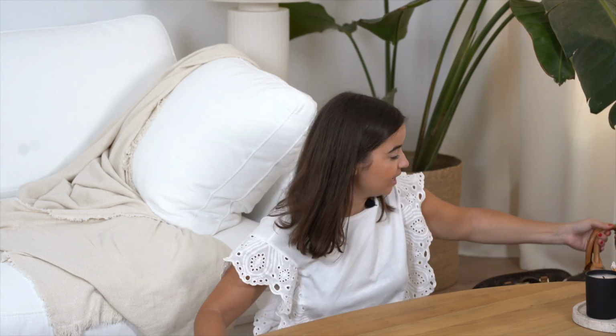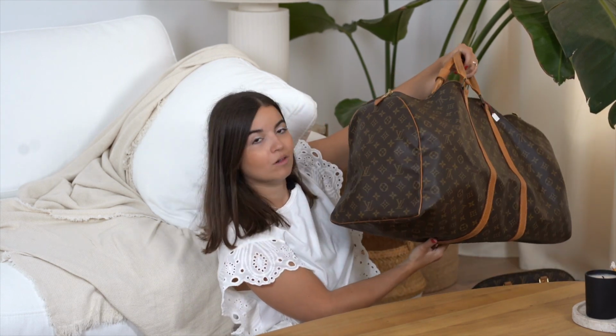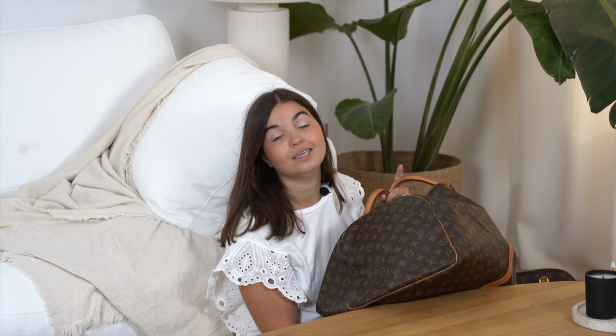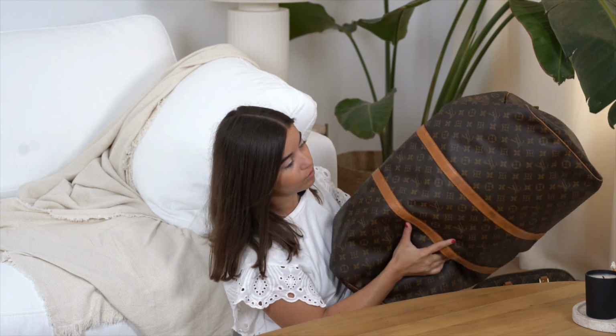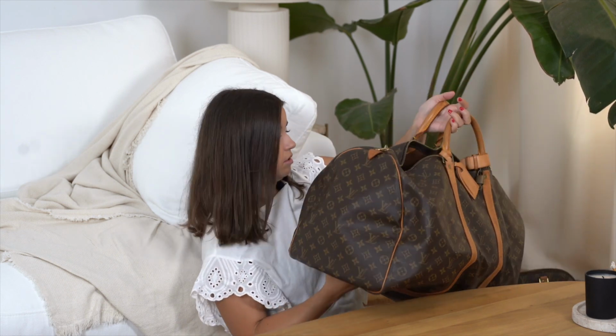Okay, I'm going to go for another one. I'm going to go straight for the biggest bag I have today. This is heavy because I put some blankets inside. So this is the Keepall size 60 from the Maison Louis Vuitton. This is a very good one. The condition on this one is good, almost very good, but you have some little stain on the leather part, I would say. Here too, it's a little bit darker under the bag.